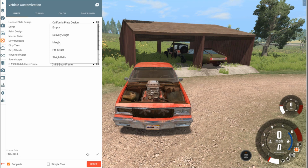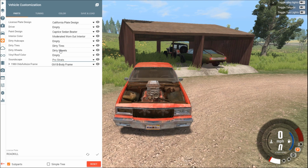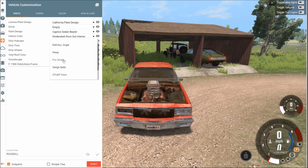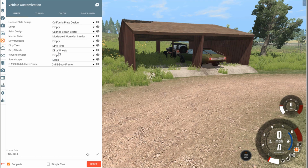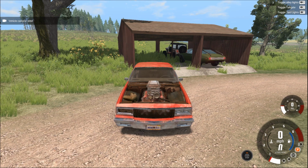No. Pro Strats? I don't know why the horns are broken for this mod. Yeah, I guess they're broken. Does the meep work at least? Okay. Well, maybe they'll work one day.